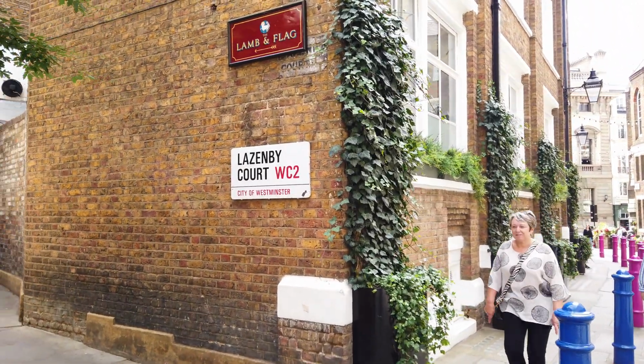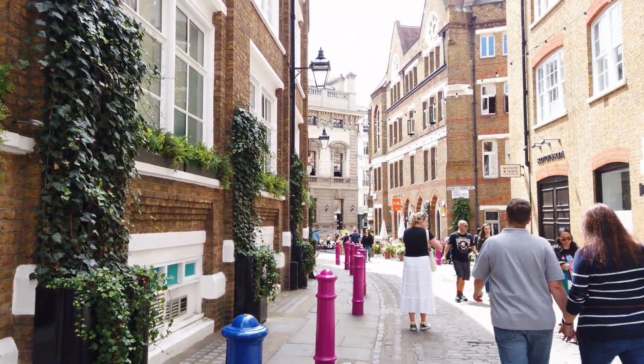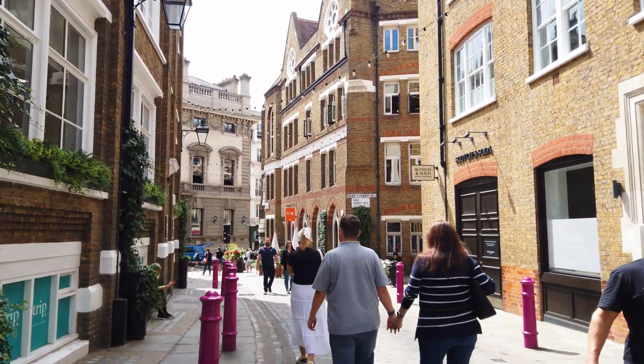Here's Lazenby Court going down to the Lamb and Flag. I think it's the oldest pub in Covent Garden, the Lamb and Flag. But do check out the Fair Shop Cafe video. You'll see me walking past it. And we're heading to Rose Street.